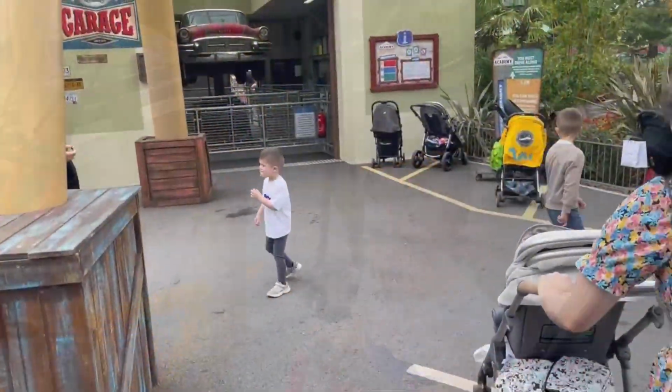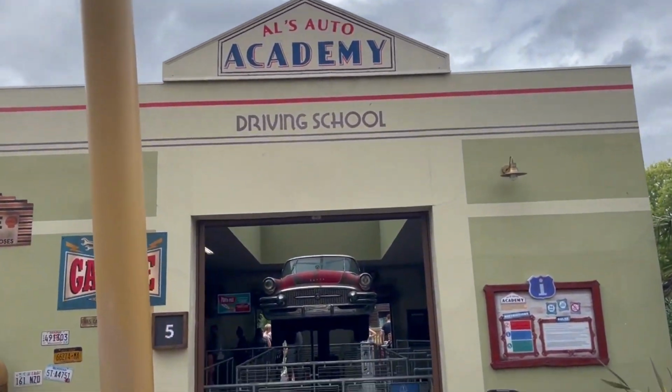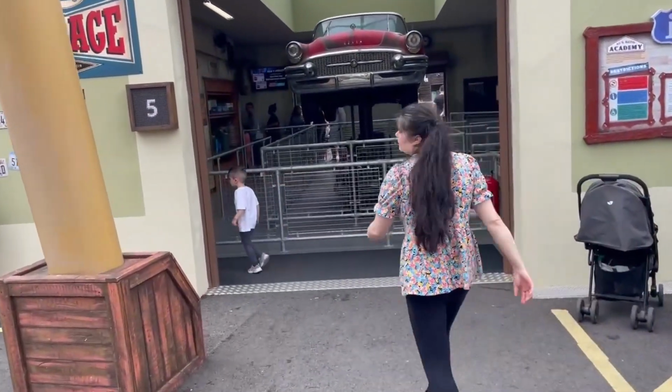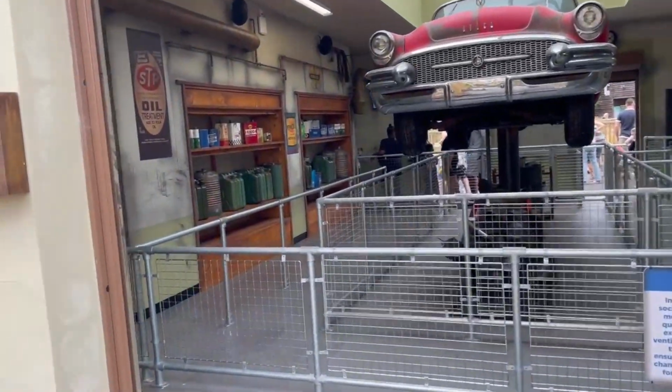We'll see. But next, Edison and Mummy are gonna go into Al's Auto Academy driving school. Says it's a 5 minute wait. So they're gonna drive these little cars, and me and Emma will watch them. They just gotta walk all the way around the queue first.